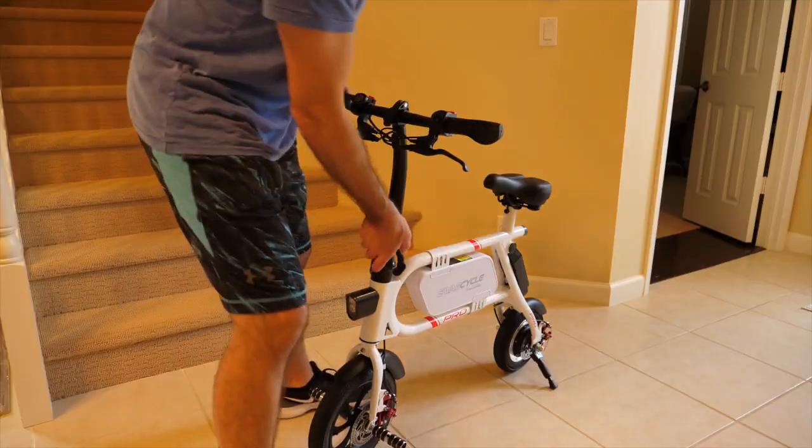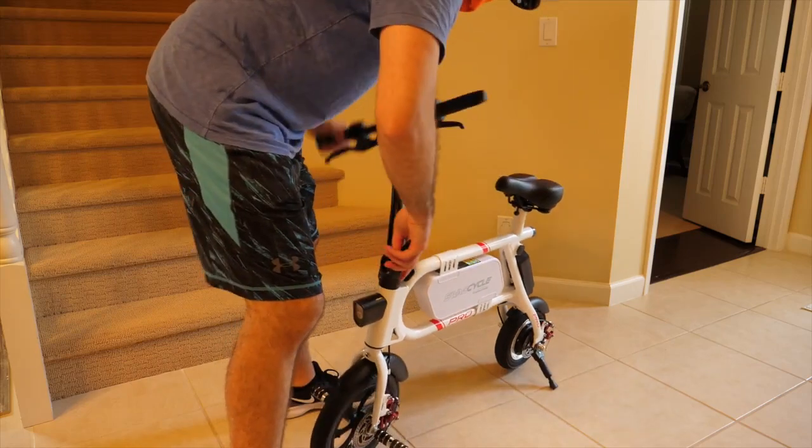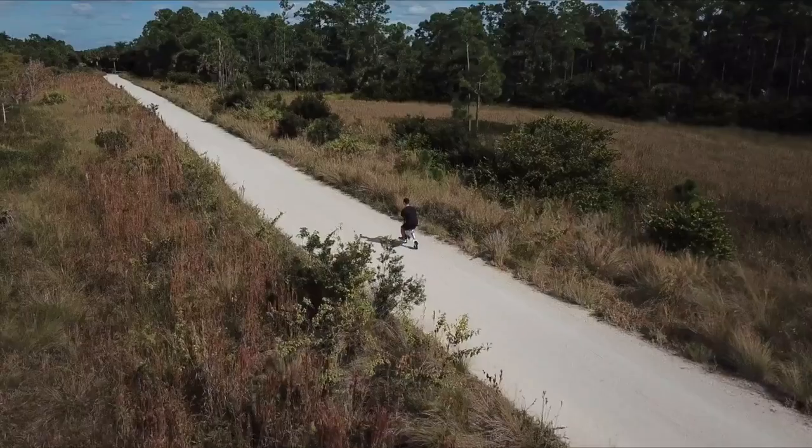The collapsible handlebars make the bike very portable and packable, and it's really no problem to throw it in the back of the car for last minute adventures. At a weight of about 30 pounds it's not exactly light, but it's pretty cool to have a vehicle you can carry by hand that can cover 15.5 miles of travel distance in a pinch.